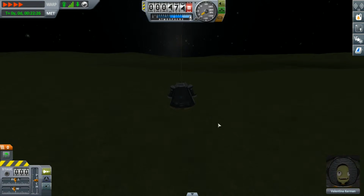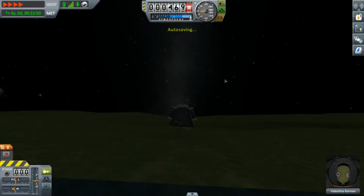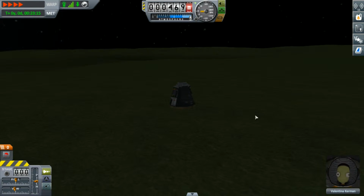Okay, we're coming up to landing now. There we go. So yeah, that was the problem. We are like, what, 469 meters above sea level, so we're obviously up on some kind of hills or something like that.